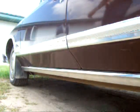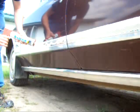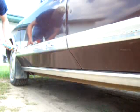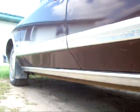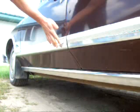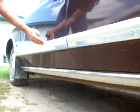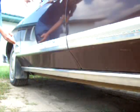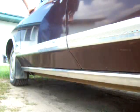Alright, first thing we're going to do is just lay some caulk down. It's clear, so I can wipe off the excess later. Want to make sure the ends stick, because that's where it usually comes apart. And go ahead and just kind of smooth that out a little bit with my finger. Sweet.